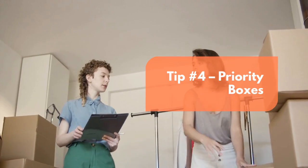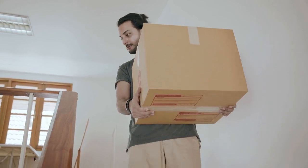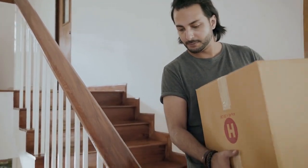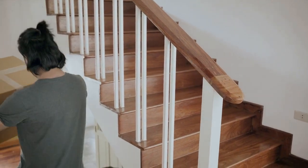Tip number 4, priority boxes. Pack an essentials box with things like toiletries, chargers, and snacks. Label it open first. That way, you have everything you need on day 1.